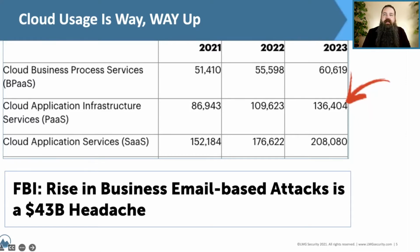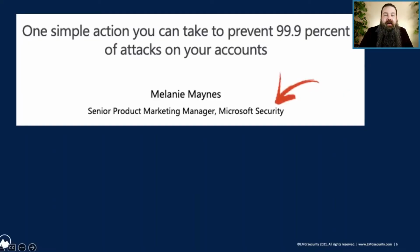It is not specific to any one industry. And by the numbers, this is actually more financially devastating than ransomware on a year-by-year basis. It doesn't get quite as much news coverage, doesn't get quite as much hype in the media, but it is a major problem. Now, we bring this up specifically because, and Microsoft themselves will admit this, there is one simple action you can take to prevent 99.9% of attacks against your account.